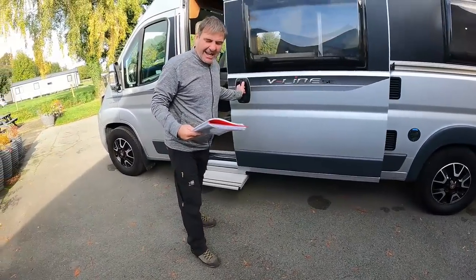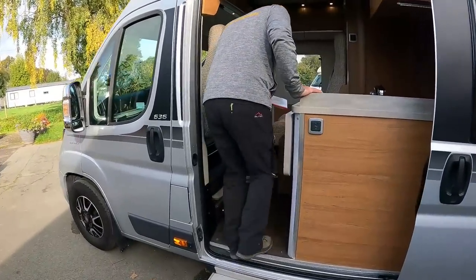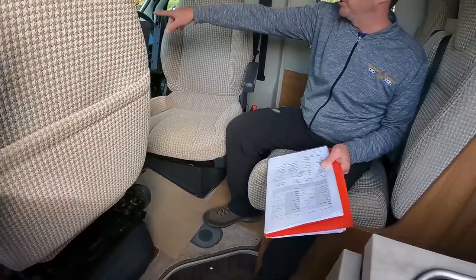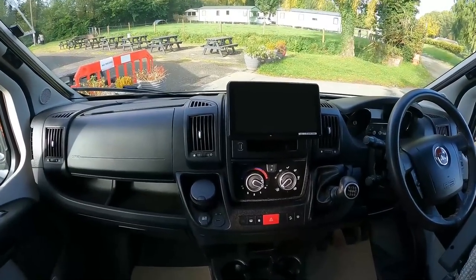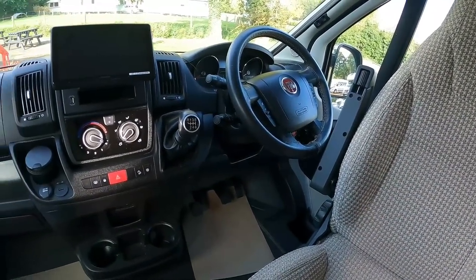2017 plate, it's done 20,000 miles, 3,500 kilograms. It's a two berth and four belted seats. So we've got the seating area here, that'll swivel around. That's a media system, and that is a media system that's been put on as an extra. We've got air conditioning, cruise control, and a multi-function steering wheel as well.